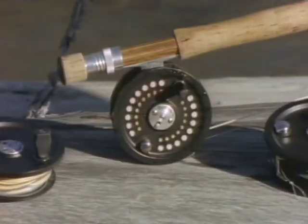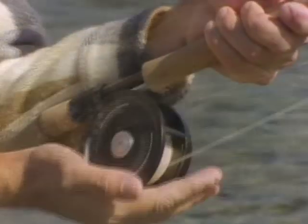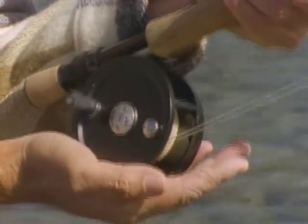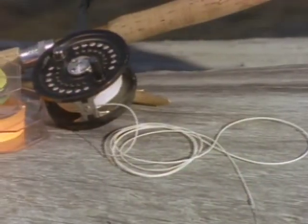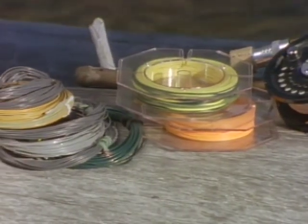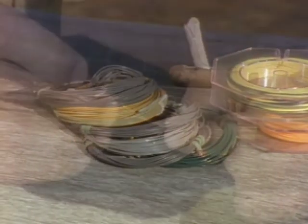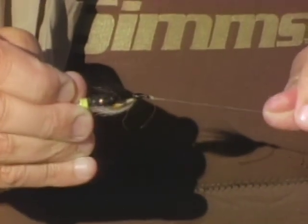I'm using System 2 reels. They're the highest quality you can get for the money, and they have a smooth, reliable drag. They're sized right to hold a lot of backing and built to take punishment. I have a full assortment of fly lines, floating lines, wet tips, and several densities of shooting tapers. The leaders I use on other rivers have 8 to 10 pound tippets. Up here, I'm using 15 pound test. My leaders will vary from 3 to 14 feet in length to handle different water conditions and presentation styles.